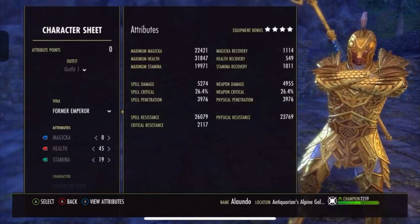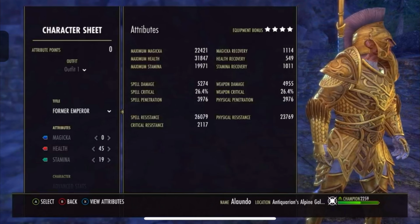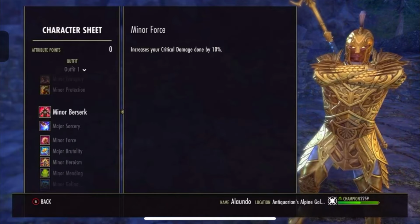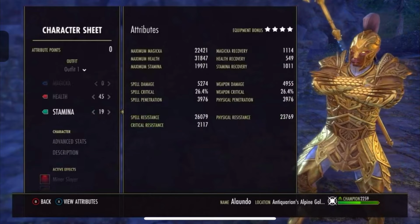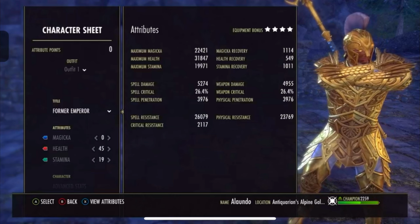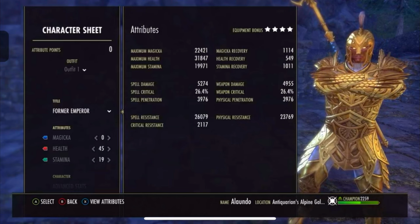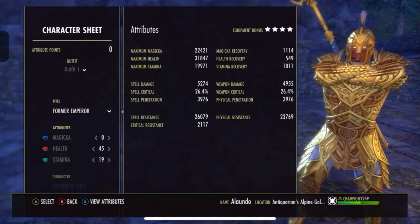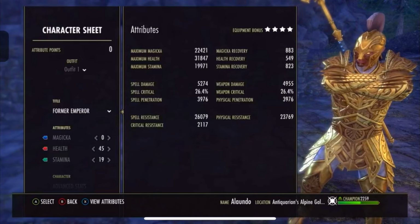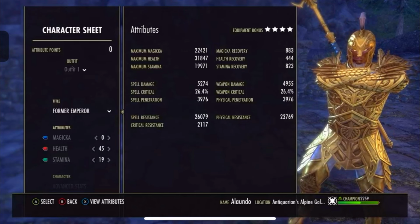And that's going to give us 32k health, 20k stamina, and 22,000 max magicka. So they are not like massive bars. But the damage is all in the execute. The spell damage is 5,274, but this will go up to around 6k. But again, the damage is not really on the stat sheet itself. It's more in the sets, which don't show on the stat pages. So don't be discouraged by this. It will be a lot stronger in practice. It's just the sheet doesn't do it justice.